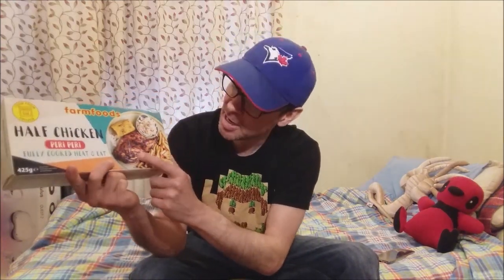Look at the serving suggestion. I didn't get any corn. I meant to get corn. I did not. Coleslaw. Don't like coleslaw because I'm normal. And peri peri marinated chicken looks absolutely bang on. Pretty much like mine did from Nando's last week. And chips. I do have chips. What are the cooking instructions?